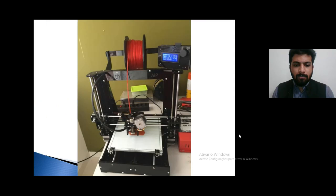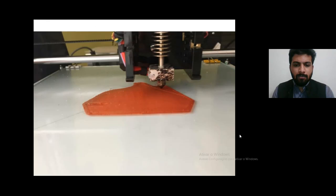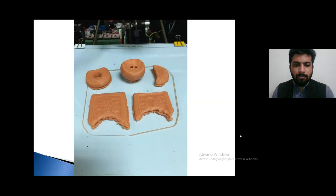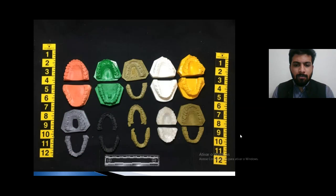This was our first 3D print, our first. Maybe 8 years we have this. It's working. Printing a dental model here in the part of the laboratory, and printing a lot of bite objects. We have daily printing and analyzing these kinds of analysis.